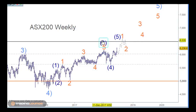Extension being in wave 3, we would look at wave 1 and wave 5 being much the same. But we could also have a further extension in wave 5 and have this as 1 and 2 and 3 and 4 and 5. The reason that I think this may be the case is not so much the strong move that we've just had over the last few days, and we'll talk about that, but I'll just put this back up through to here.